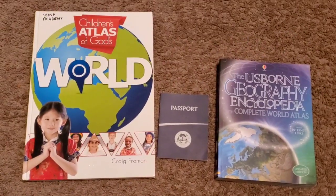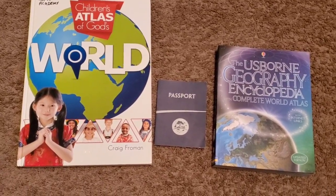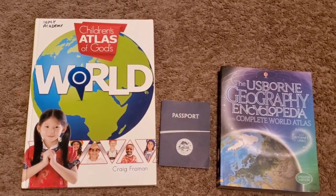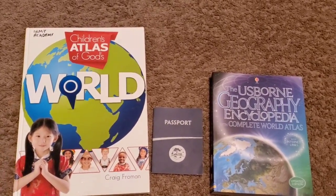So this Children's Atlas of God's World we used when we did My Father's World, and I really enjoyed it, so I purchased our own copy. You can find this at most local libraries. I know when I checked, it was at every library near us in Texas, so you can definitely get this from the library.